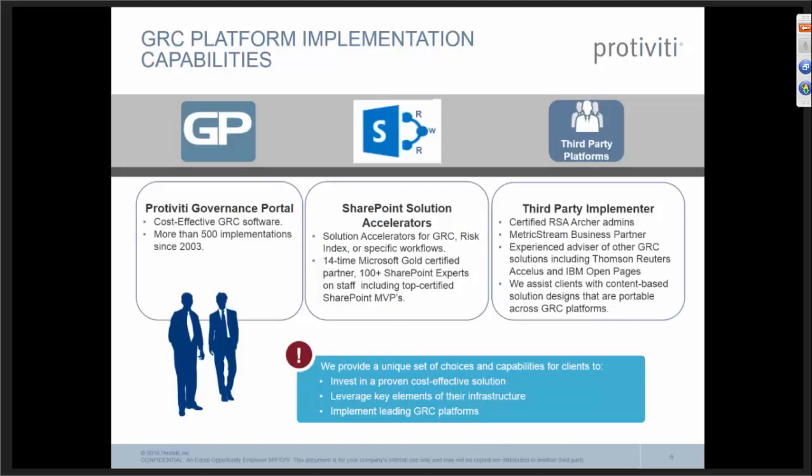On the next slide here, we're going to talk a little bit about our implementation capabilities. And at Protiviti, we have an off-the-shelf tool called the Protiviti Governance Portal that you'll see on the left-hand side. We've done a lot of these implementations using SharePoint, and you'll see it labeled here as a SharePoint Solution Accelerator. But we've also done a lot of third-party implementations as well. So in the event that a client chooses to go with an off-the-shelf platform that's not the Protiviti one, it could be Archer or some of the other ones that you see listed here.